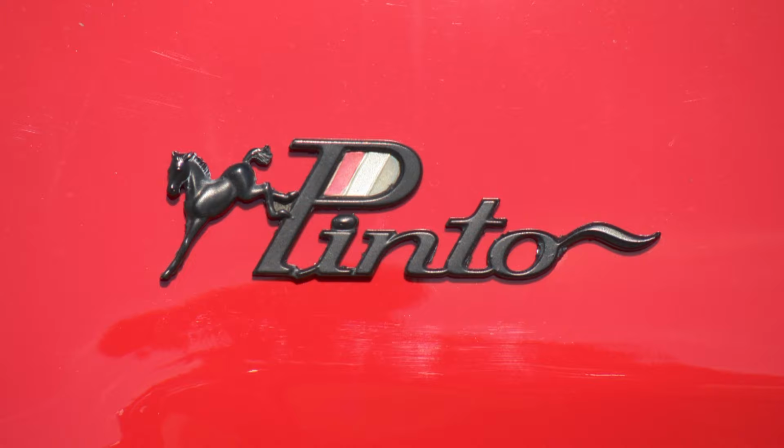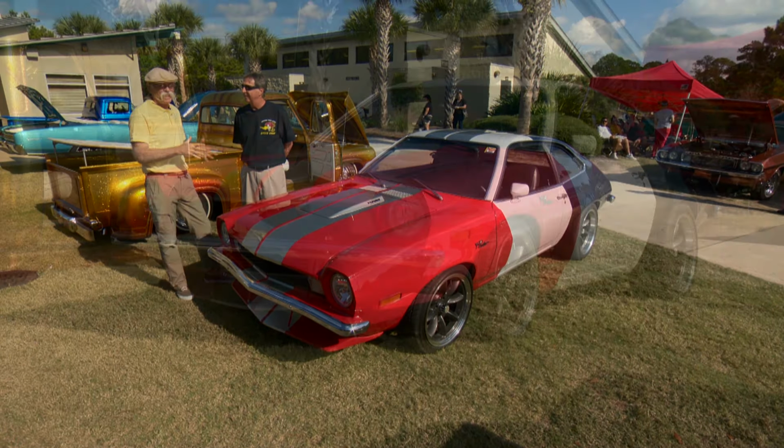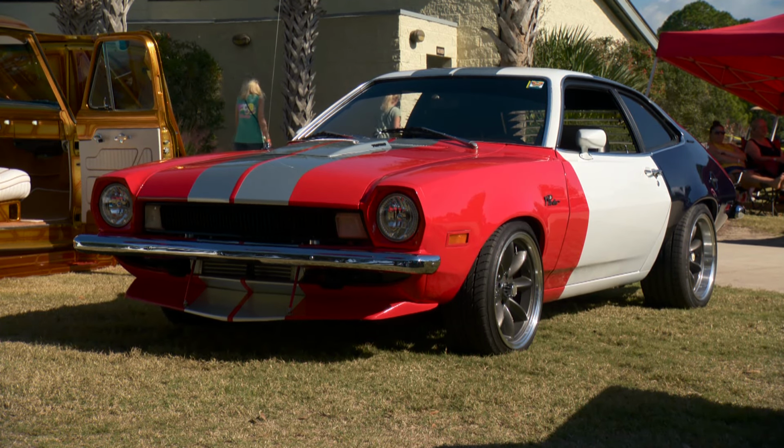Well, Doug, I don't do a lot of Pintos on the show. I believe it. In fact, I think I've only done one. But this thing, I saw it yesterday, and I was there at the entrance when you came in today. I went, man, I gotta find this guy. This is an interesting car.